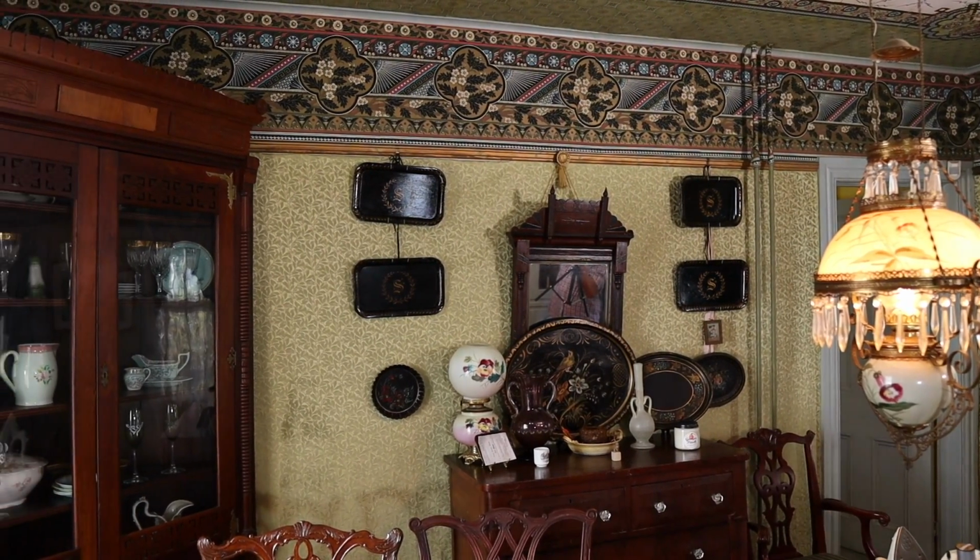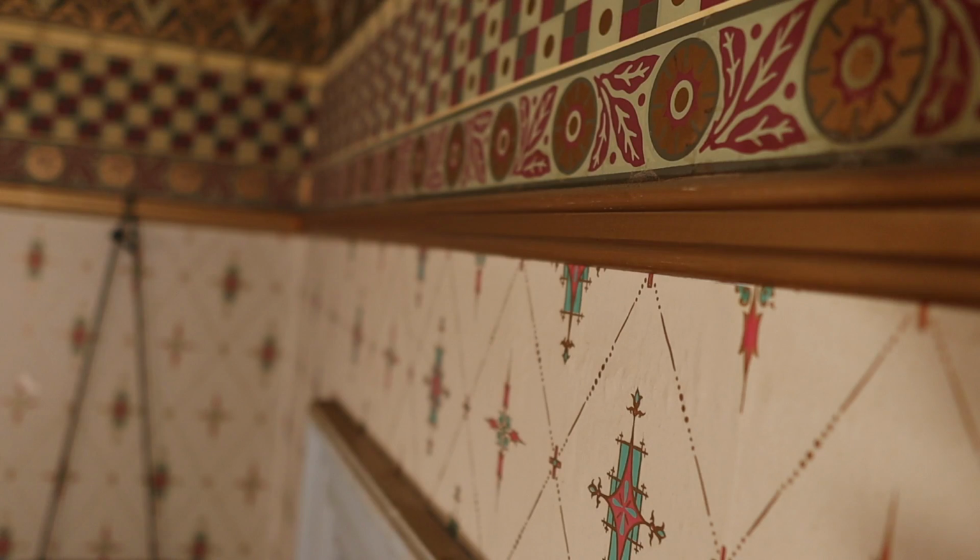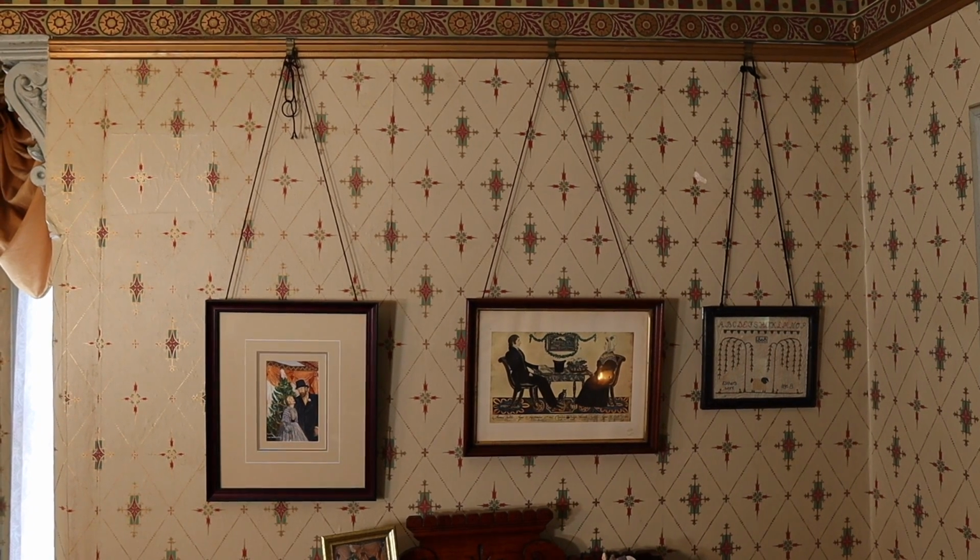Seeing evidence of picture rail molding, I purchased a few hundred feet from Smick Lumber, spray painted it gold, and attached it, allowing for easy hanging of pictures.